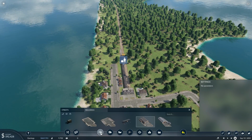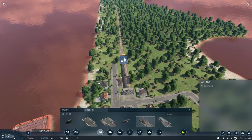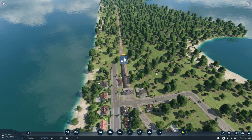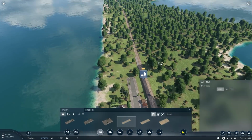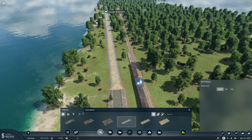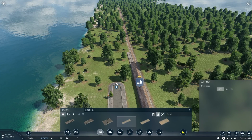Let's see about putting a road in here. Now, oh my God, I've got $500,000 to spend. Pause while I've still got $500,000. Let's get a road put in here. So what do I want? I want just one of these will do fine. And I want it curvy, please. Give me a curvy road.